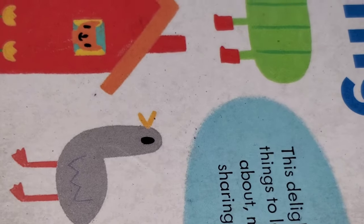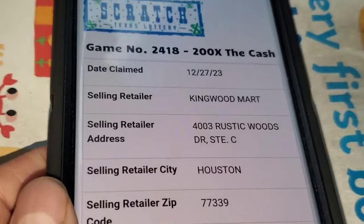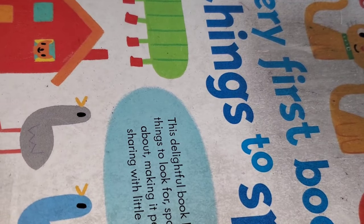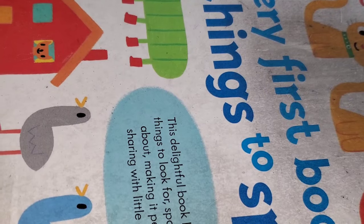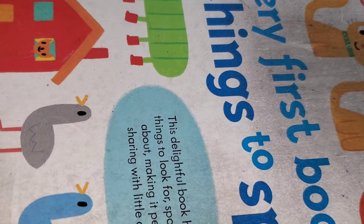4003, kind of hard to see with all this rain, but 4003 Sweet C, they just sold a $1 million jackpot on 200 times the cash. So I don't think I'm gonna win a $1 million jackpot on that ticket today, but hey, if I would have came here around the 27th of December, I would have won it. So yeah, anyway, here we are, round one.